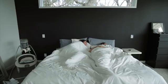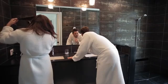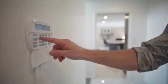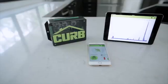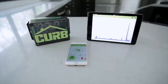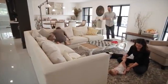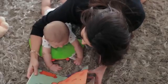From the moment you wake up, you depend on electricity. It powers the technology all around you, making your home safer, more comfortable, and responsive to your needs. But electricity is confusing. That's why we built Curb, the whole home energy intelligence system. Isn't it time to power smarter? To take control of the very thing that connects you to your world?